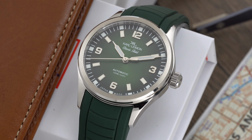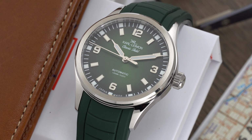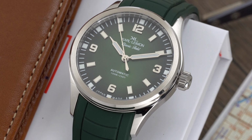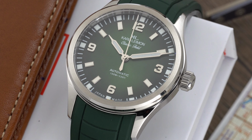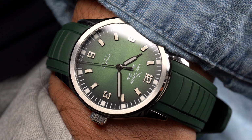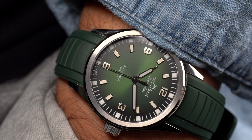The company was founded in 2017 by two friends who happened to be foreign exchange students living in Japan. They gained record-breaking support in Japan by receiving over $1 million through crowdfunding efforts. Now, this watch is made in Japan.